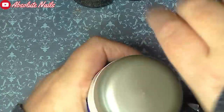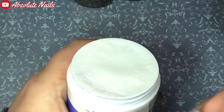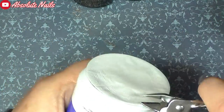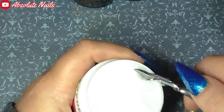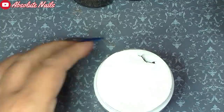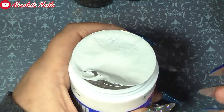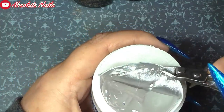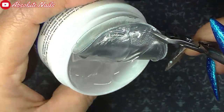Okay, let's have a look. In here, we have another lid. Wow, that is mega full. That is mega full. Whoa, that looks so satisfying.